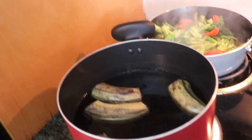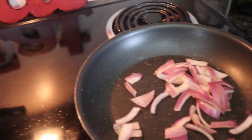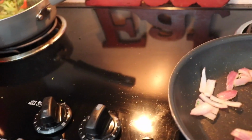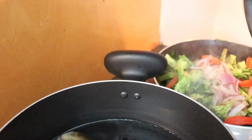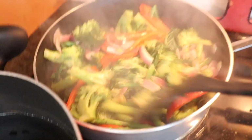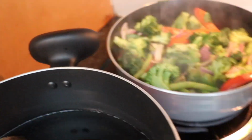The plantains, we're going to drain out the water, take off the skin, and cut it into little slices while this is just cooking. And then we're going to throw the onions. Well, actually, the onions are just about done, so we are actually going to throw the onions in with the veggies just to give it more flavor. Just mix it in there and then just let it sit for another second.